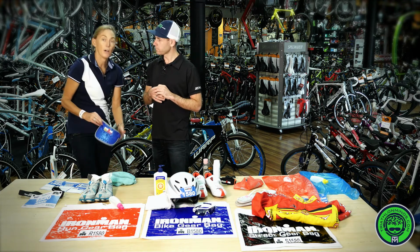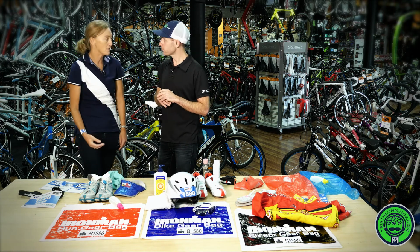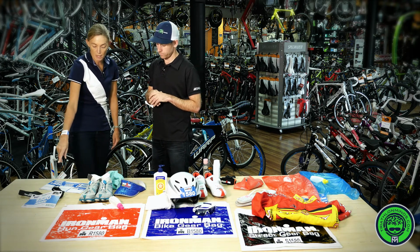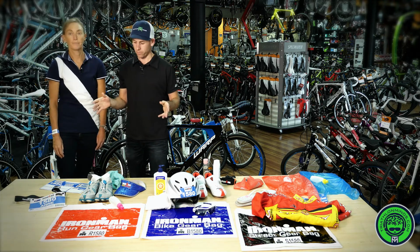I will probably go with the visor on race day, but you can go the cap or the visor. If you like ice in your cap, go the cap. We'll also have our race belt, with our number on it. Yeah, great. So nice and simple there.